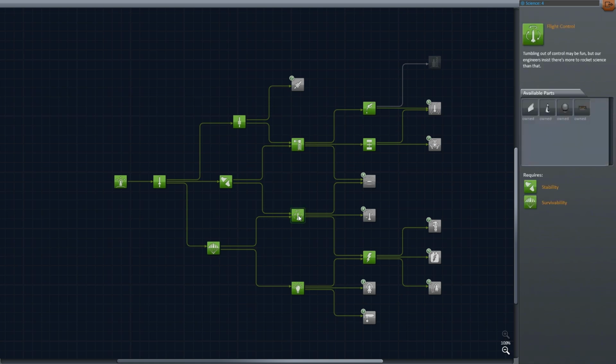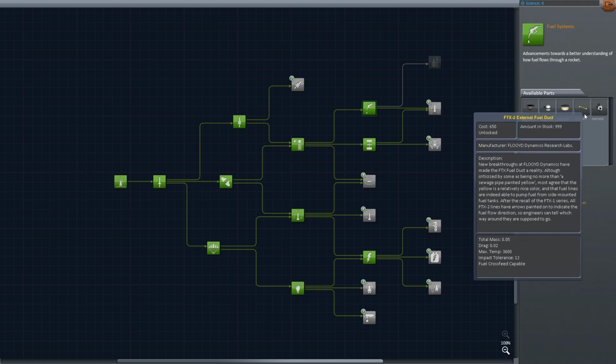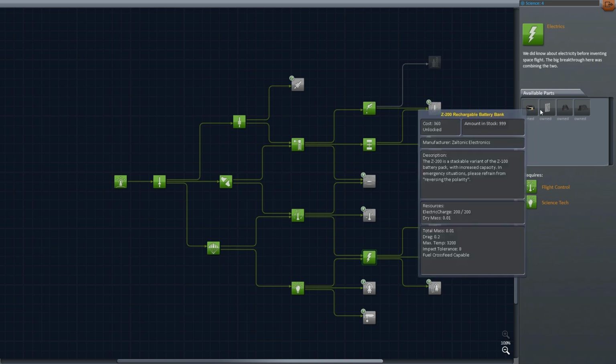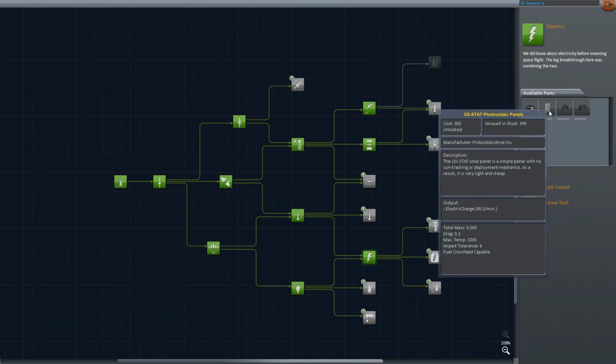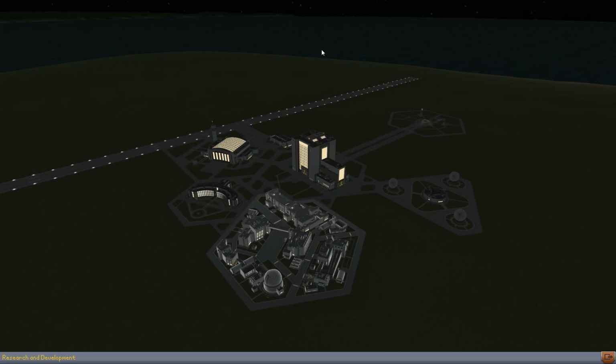I researched this guy, which I realized I really didn't need any of these parts, but you need them to get further parts. I researched this, of course, netting us this external fuel duct, and RCS, among other things. The most important thing I researched was the one with the solar panels, so that is a way we're going to be able to recharge our batteries and continue to transmit science back to Kerbin from the great distances, so that we do not have such a mishap as losing science upon return.